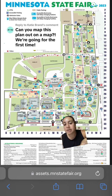I know they have an app too. I haven't used it in a few years, but that was really helpful to save spots that I wanted to go to and then map out my plan on the app and then use it while I was there.